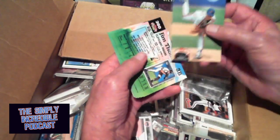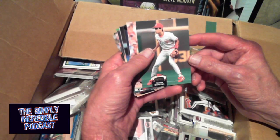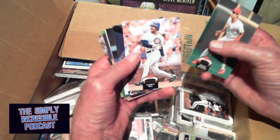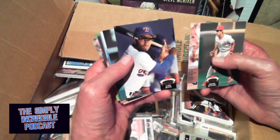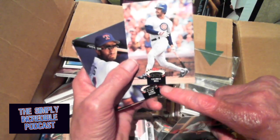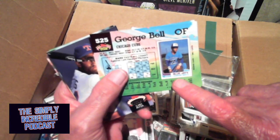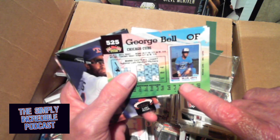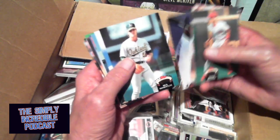All right. Wally Whitehurst. And, of course, I'm backwards on him. Freddie Benavides. George Bell. Good old George Taco Bell. Funny story about him. See, it's G-E-O-R-G-E. His rookie card, J-O-R-G-E. How about that? 1982 Topps. I still remember that card.